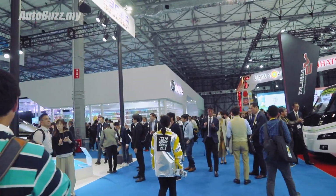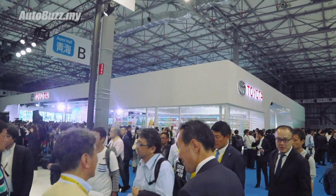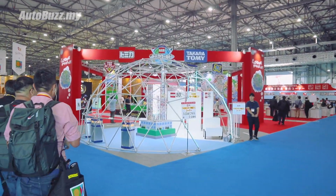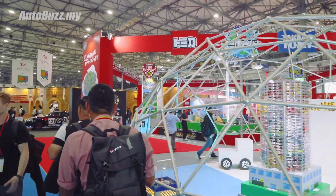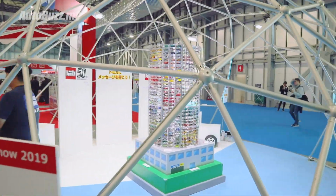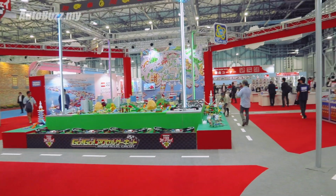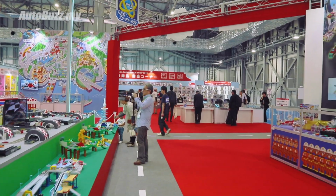Is this Toyota's booth? My goodness! Toyota really went all out this time, didn't they? This is the one. I know my videographer would want to be here so badly. Look at all those toys. In fact, my videographer has even placed a few orders, so come on, let's go. Might as well get it done and over with so they can work.